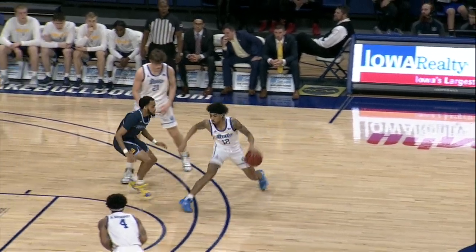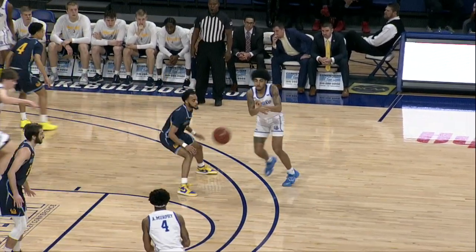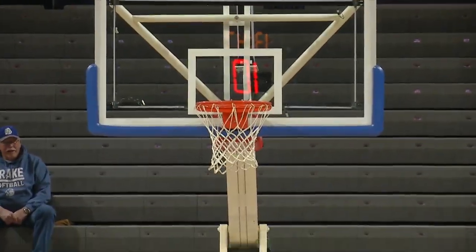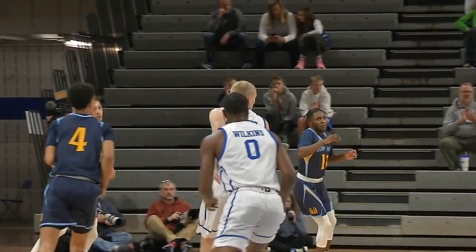Really spacing out the Drake defenders. 7 of 8 Drake victories. The opponent has scored less than 60 points. And getting his first collegiate start, Agnett out on the perimeter, not penetrating into the defense, either off the dribble or off cuts.